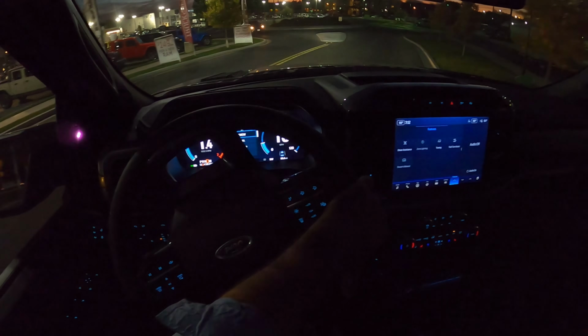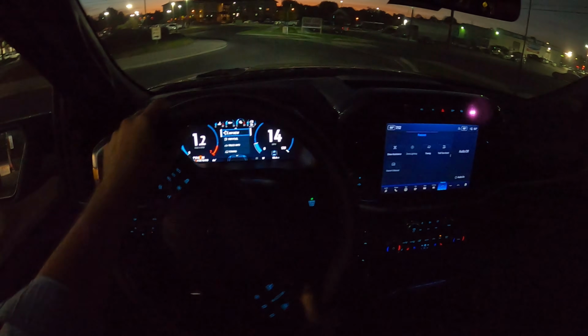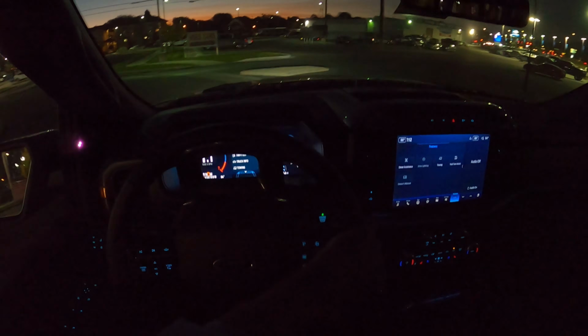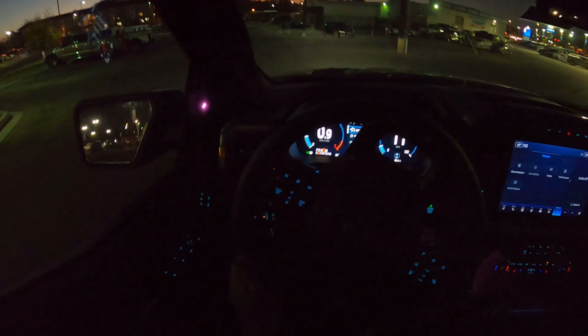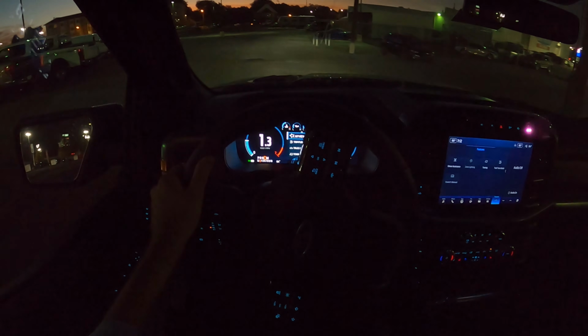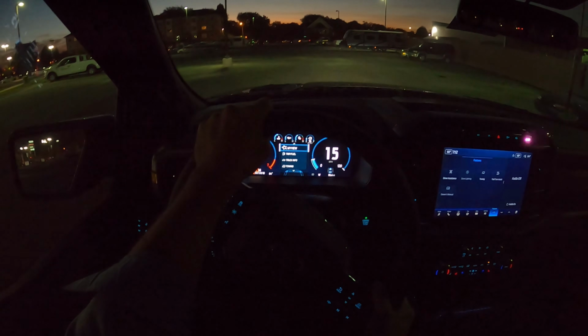Now we're gonna go through this parking lot here because I want to see how squishy or not squishy the Ford suspension is. And something to mention is the F-150 feels pretty light on its feet for a pickup truck, which is definitely a big plus. Let's go over this. Ooh, super squishy.